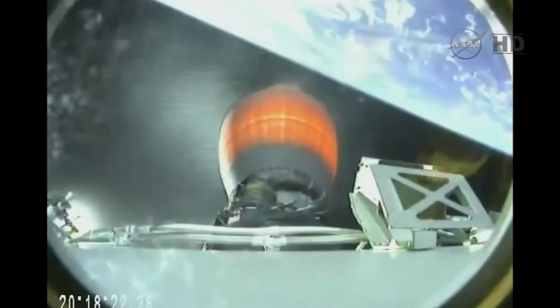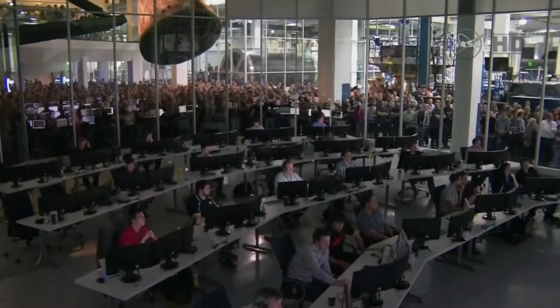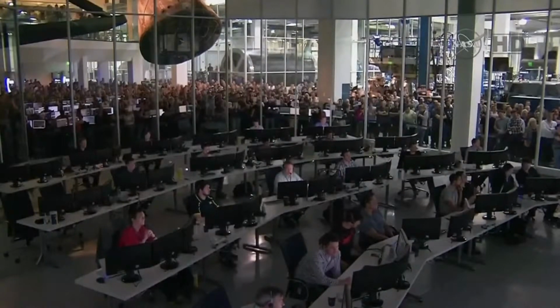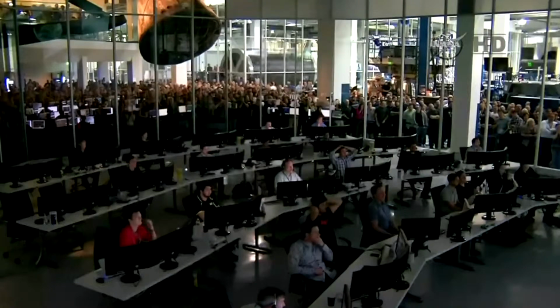T plus 7 minutes 30 seconds, altitude 205 kilometers, speed 4.4 kilometers per second, downrange distance 530 kilometers. 7 minutes 43 seconds into flight. Stage 1 is transonic. Team of flight controllers at SpaceX Mission Control Center in Hawthorne, California, following the flight. Just under a minute away from second stage engine cutoff.